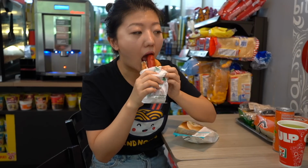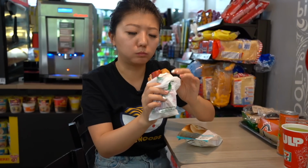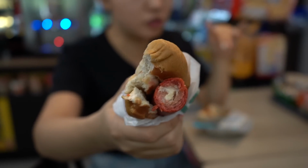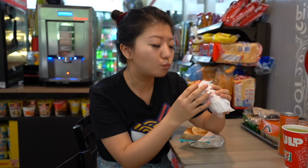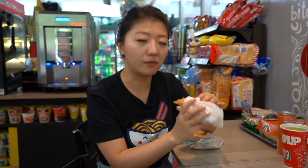Let's try this. Oh, okay, this was definitely very, very salty, but they were correct. It is very, very tender. And the cheese inside is very creamy, so I guess that's the juicy part. You definitely need to pair it with bread because it is quite savory. Mm. It's definitely one of the softer hot dogs I've eaten.